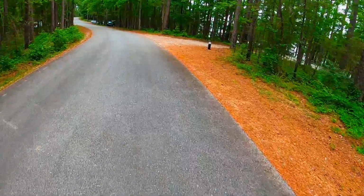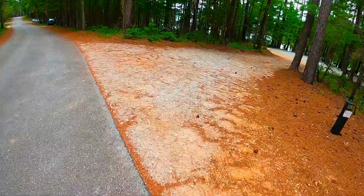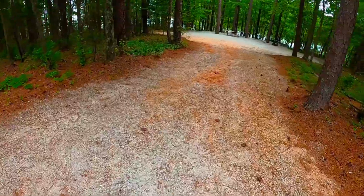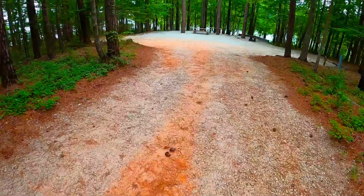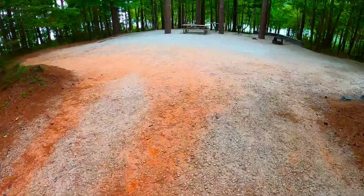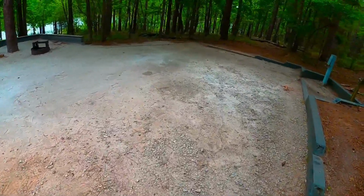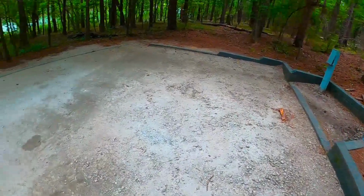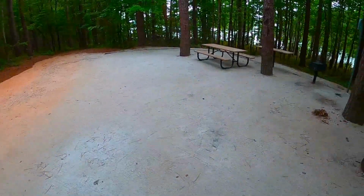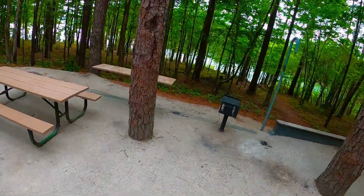All right, site one is empty, so we'll go ahead and pull in. A lot of these sites have long driveways. All right, so power and water over here on the right. Nice, really big outdoor area. It's a long way to the water, but nice trail down to the lake.